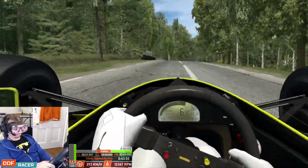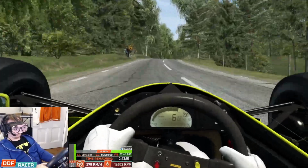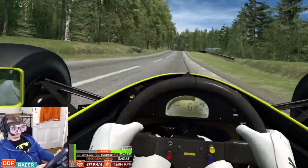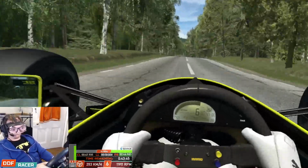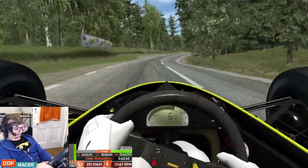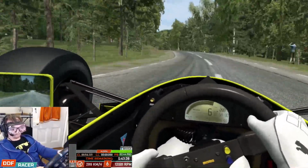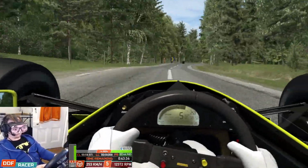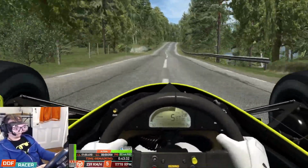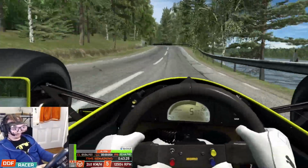Easy right. Keep it pinned. Another easy right. Little lift over the top of this one though. Underneath the ST bridge. Easy right. Easy right again. Little lift. Baby lift. Lift again. And now the lake on the right hand side. There's a sharp right coming up here, I think.